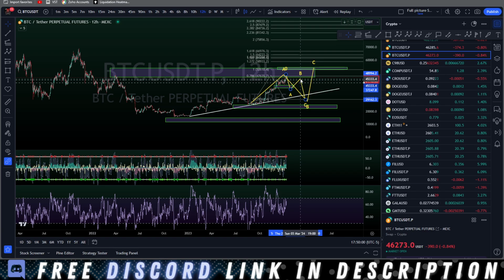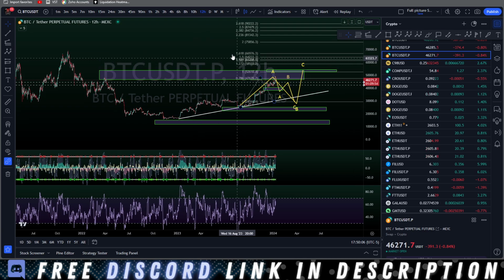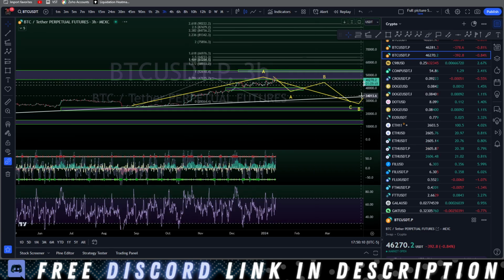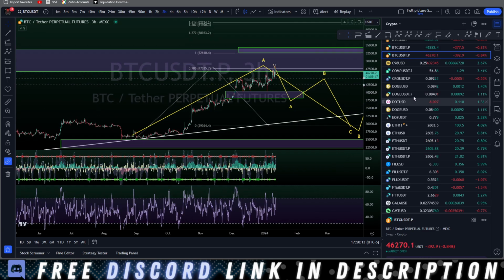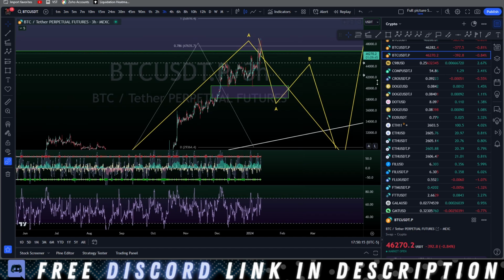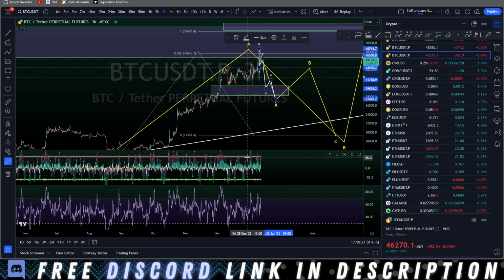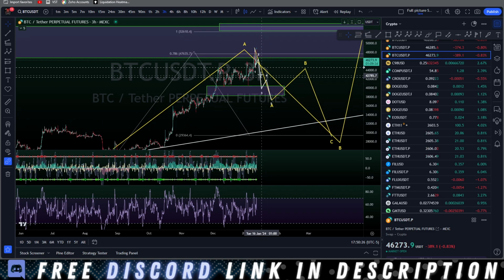But this is the most aesthetically pleasing to me, and I'm a big looks guy. It's got to look right for me. So zooming in, what would this look like? I want to see just a massive 1, 2, 3, 4, 5. That's what I want to see, an impulsive leg. If I get that, I will be pretty convinced that this is what we're going to get.